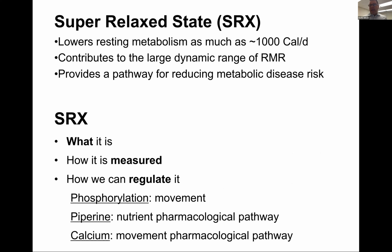The super-relaxed state of skeletal muscle lowers resting metabolism by as much as 1,000 calories per day, contributing to the very large dynamic range of resting metabolic rate, and therefore provides us a pathway for increasing metabolism, thereby reducing metabolic disease risk significantly. So what is it? How is it measured? And how can we regulate it?